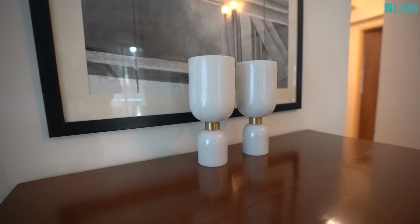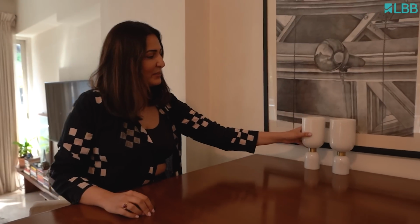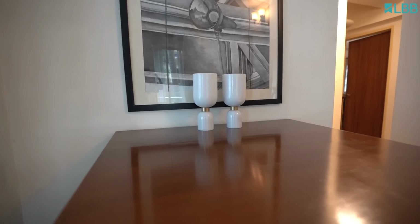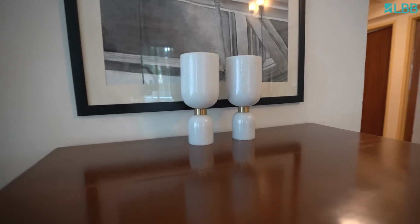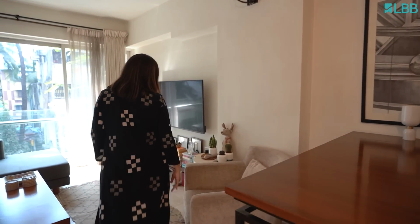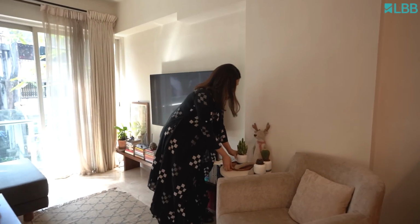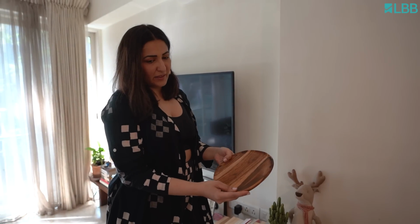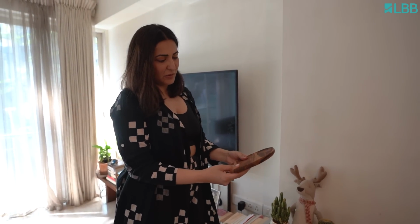These are candle stands from Narendra Bhavan in Bikaner. This is made of white marble. It's very native to that part of Rajasthan. Right here, I do enjoy having homegrown brands. This is from Dori Living. This is called the Orb Plate, and it's made out of teak wood.